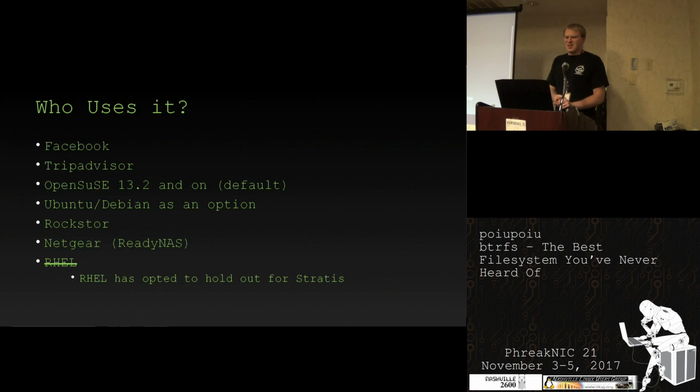Who all uses this stuff? Facebook. TripAdvisor, OpenSUSE, Debian, and Ubuntu have this as an option whenever you install. Rockstor is a FreeNAS-like NAS operating system that has BTRFS actually baked into it, as opposed to FreeNAS's ZFS.